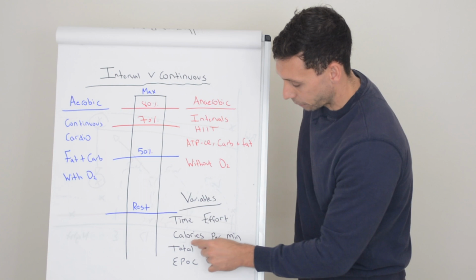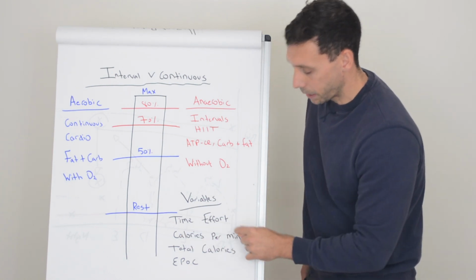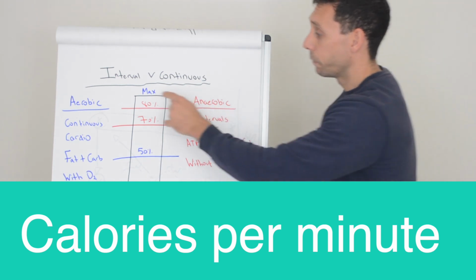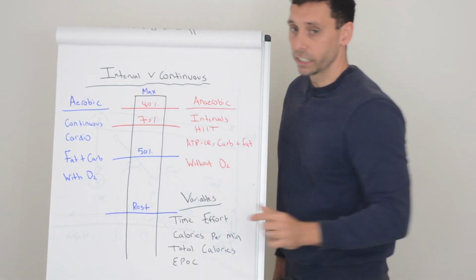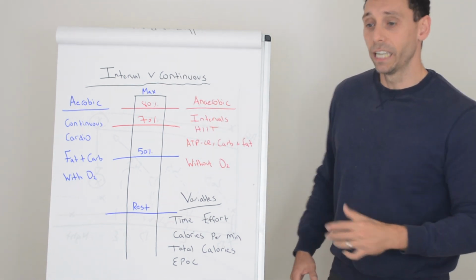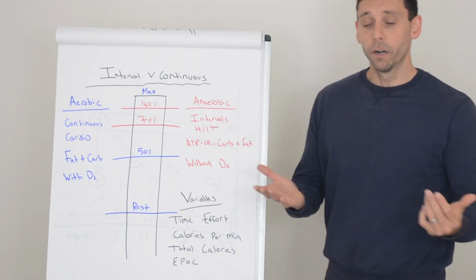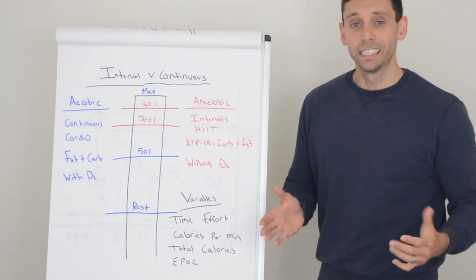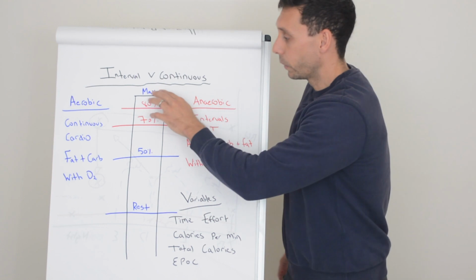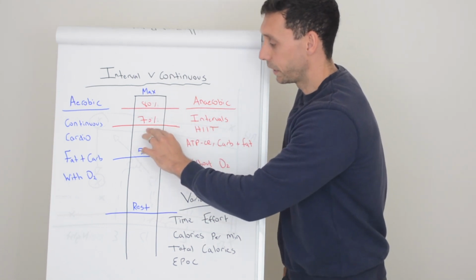Then we also have these two variables. We have the calories per minute. So essentially this is how many calories you are burning each minute. If you're at maximum and you're doing a 30-second all-out effort, then the calories per minute are going to be as high as they can be. That might be somewhere like 15 to 18 calories per minute, which is a big hit, okay? And then as you come away from that, you're going to burn fewer calories per minute.